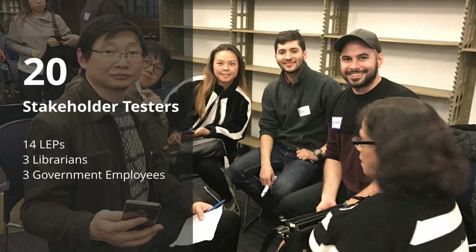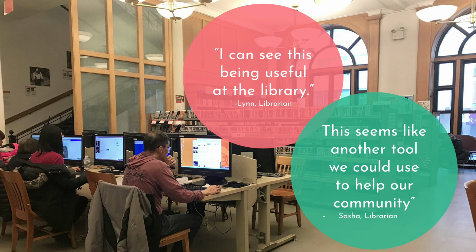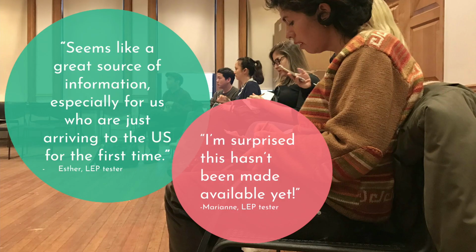So for scalability, we brought our prototype back to New York City and tested it in the New York Public Library English conversation classes, where we had a plethora of LEP users to test with and librarians who thought that this would be really useful in the library system, as they're already one of the most trusted community members that LEPs turn to when they first arrive in this country. And from the LEPs themselves, they say it's a great resource of information, especially for those just arriving. And overwhelmingly, what we heard was everyone was surprised this wasn't made available yet.